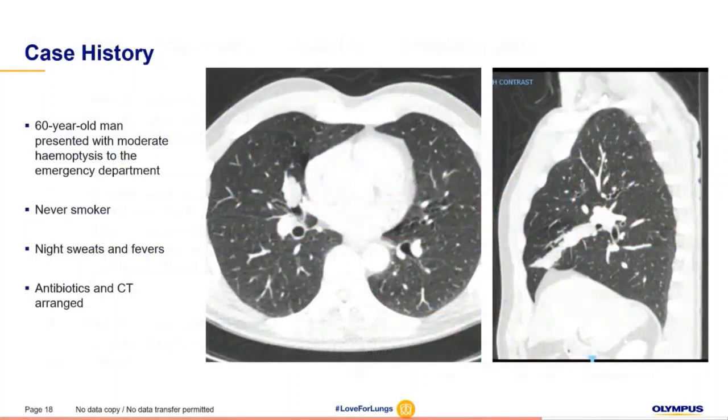Okay. So this is a patient that we bronchoscoped, in fact, this Tuesday. This is a 60-year-old man. He came in with hemoptysis to the emergency department. He's never smoked. He had lots of fevers. So the emergency department treated him with antibiotics and arranged a CT. You can see there's a tumor blocking the right middle lobe bronchus, and this extends all the way out to the anterior part of the thorax. So we thought it could be a bronchocele.